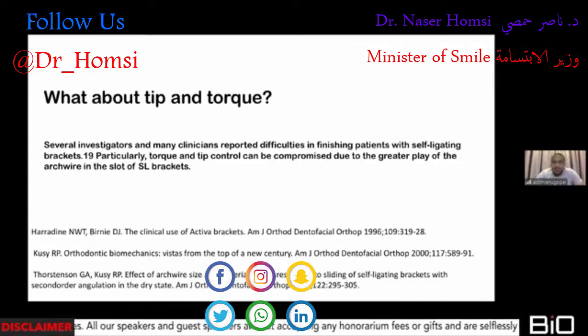Again, it revolves around the size of the slot. The slot is slightly bigger. So what happens is when you engage a wire for finishing or for retraction, you're going to have loss of torque because the wire is not a snug fit in the bracket slots. So now comes the use of an active or a passive self-ligating bracket. Actives claim to have better torque and tip control, but passives usually have issues with loss of tip and torque when it comes to the final stages of treatment. And you have many references, as you can see over here, on the same topic.